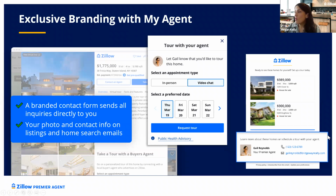Now, with that said, during that period, you'll also get emails whenever they look at something. So if we see that they're on a listing, we're going to shoot you a notification saying this buyer has looked at this, or they opened up an email from us for homes in a certain price point in this area. And also through the Premier Agent app, you're able to send that buyer a text message with a home recommendation.